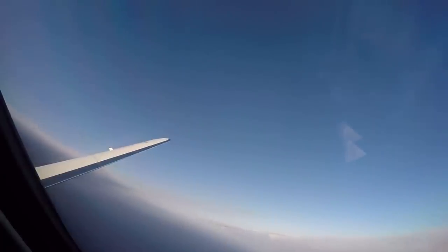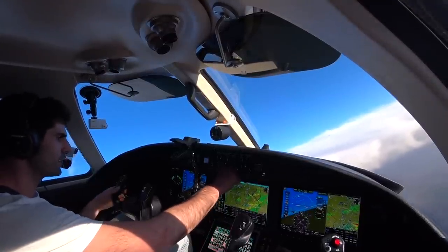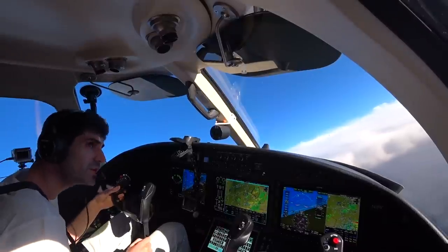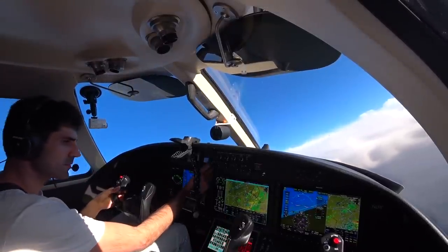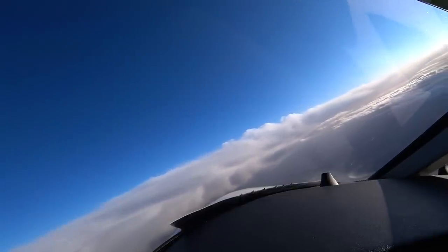Hey, Kansas City, how you doing? Citation 2 Romeo Foxtrot, 19.5, climbing to 230. We're making that right turn to the southwest, when able, direct Drake. Climbing to 300. I maintain level 300, 2 Romeo Foxtrot. We're going to turn to about a 230 heading, and then we'll see how that looks. Thank you.